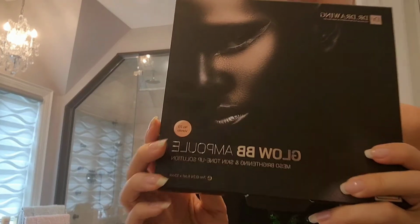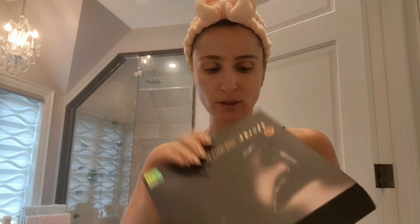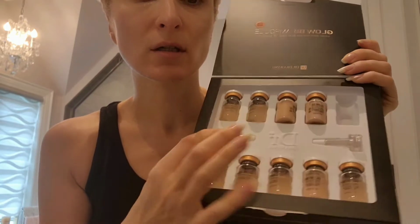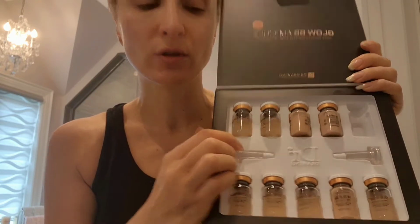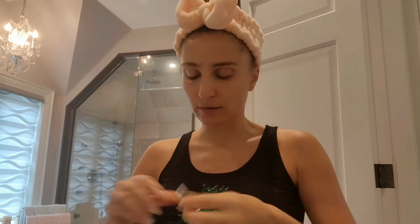Today's glow treatment, I'm going to use this BB Glow. The brand is Dr. Drawing, and it has 10 ampoules inside. One of them is already prepared. So this is how it looks like. You have these tops. When you open the ampoule, you put the top on it, so it's easy to use because it has a very small lid, so you can put whatever amount you need.